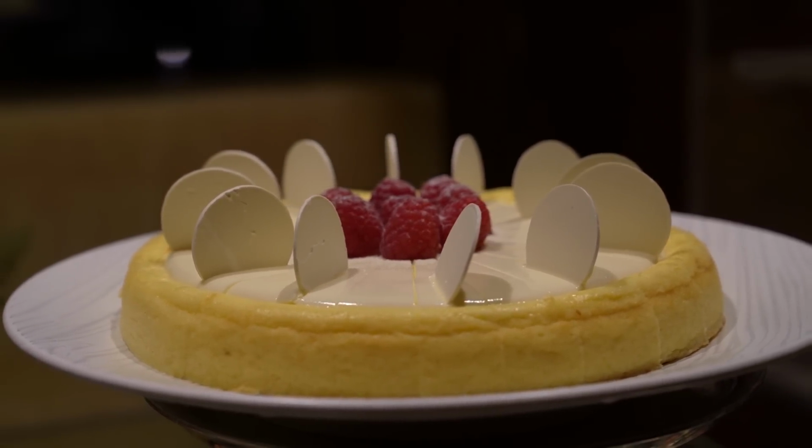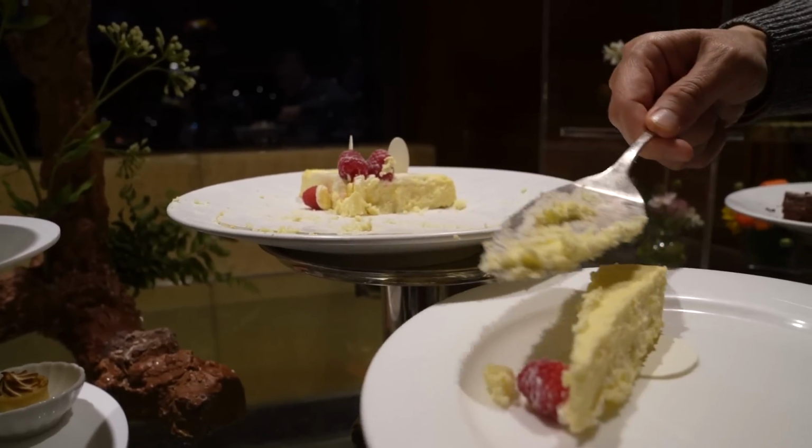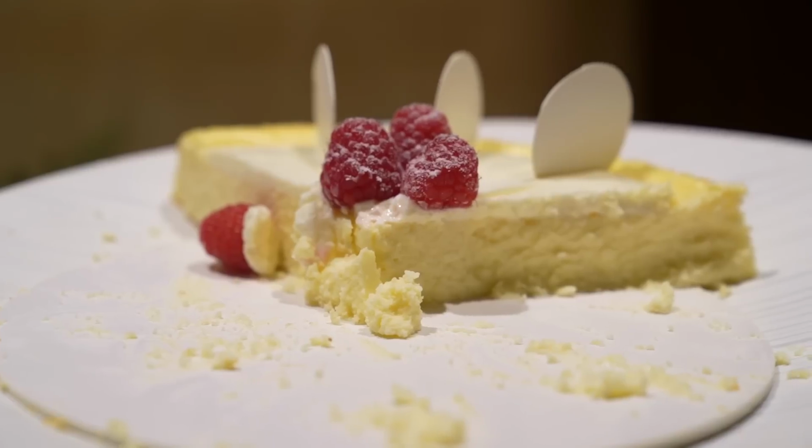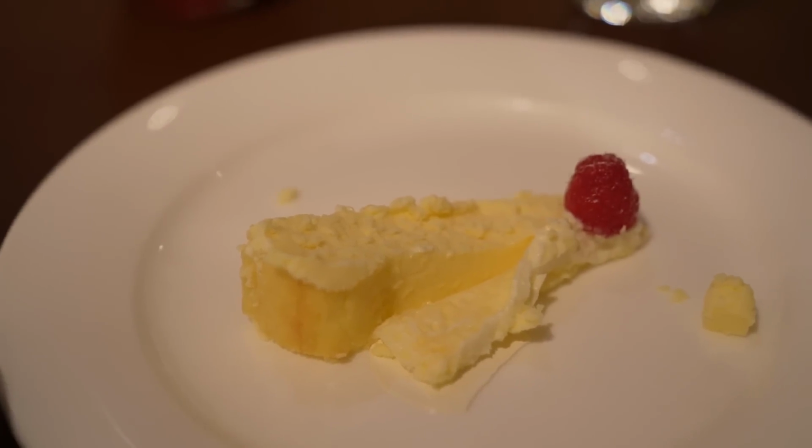My parents were telling me that I absolutely have to try their cheesecake. Now I'm going to try the cheesecake and see what is so special about it. Yo, this cheesecake is so good. It's so dense and cheesy and not too sweet. All I need is a cup of tea, and this would be perfect.